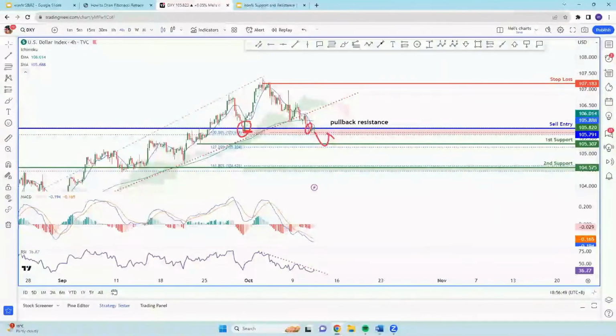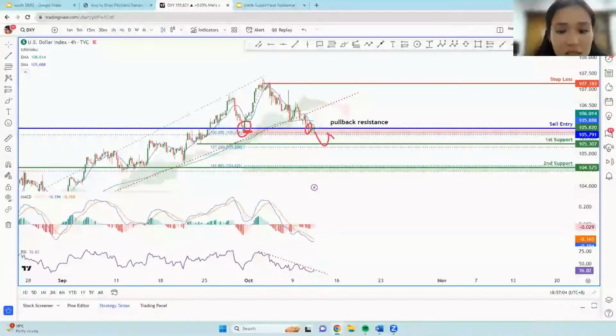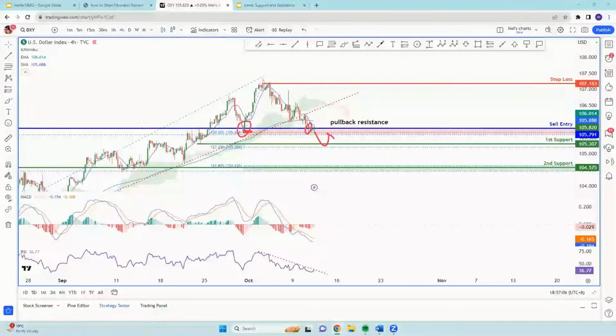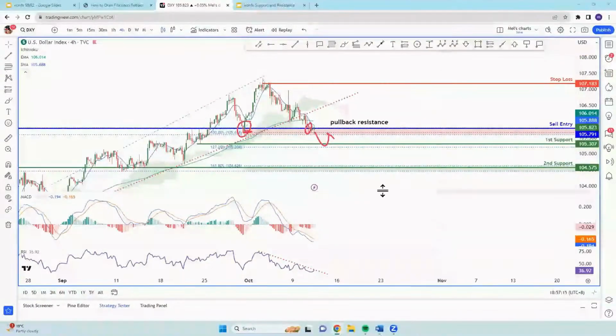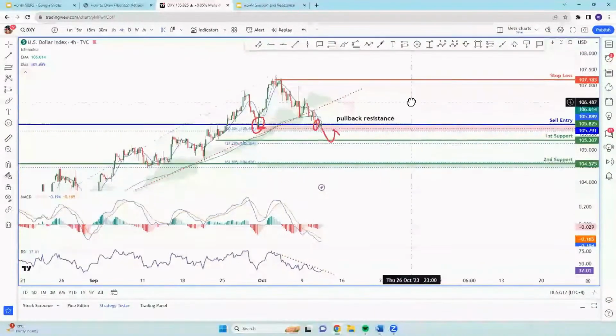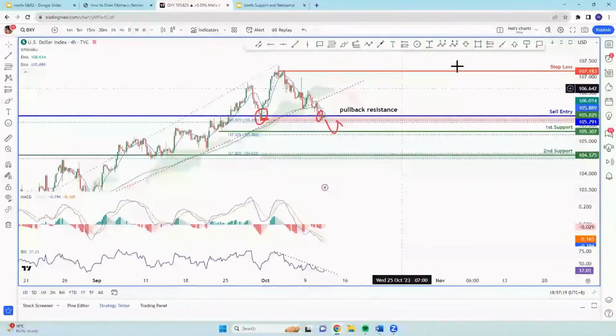So how did you come about selling this chart? How did you figure out sell in this chart? The market is going downward. How did you figure it out? I mean, it's bearish.